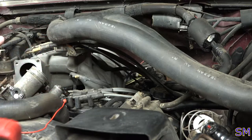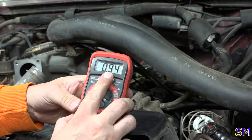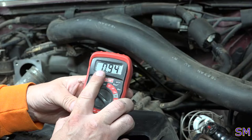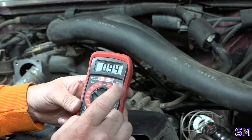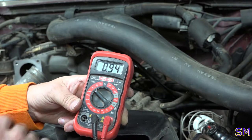So got my lead hooked up. 0.94 volts. That's exactly where it's supposed to be. The other one was almost 1.9. It was almost over a whole volt. 1 volt set this thing spinning up to 2,000 RPM. That's all it takes, guys.